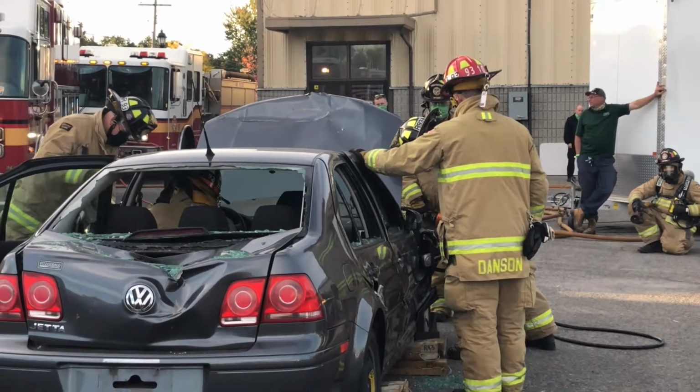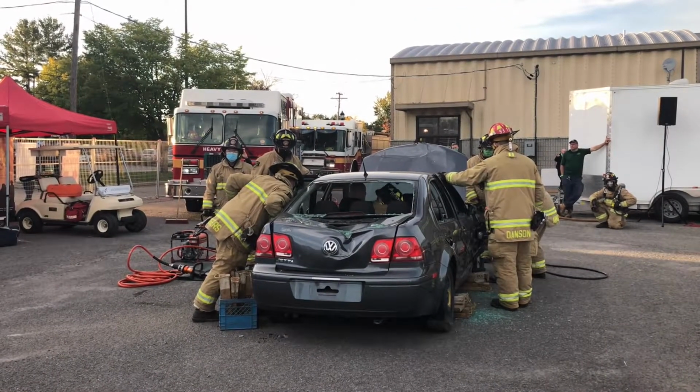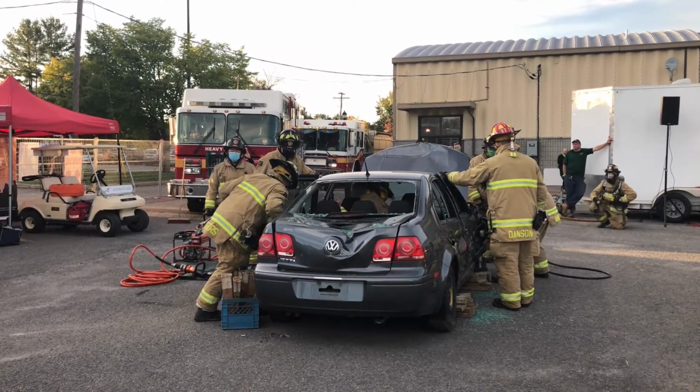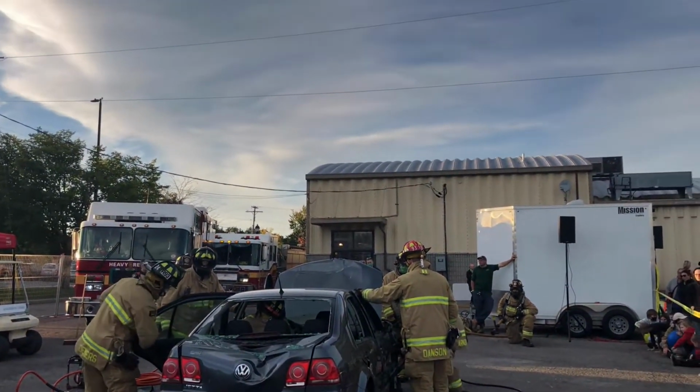For people who are into hydraulics here, as I mentioned earlier, the pressure in the tools is 10,000 PSI. It's a unique setup where the high pressure hose is actually enclosed inside a low pressure hose.